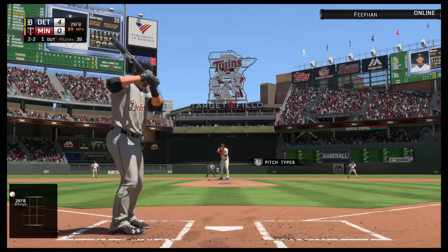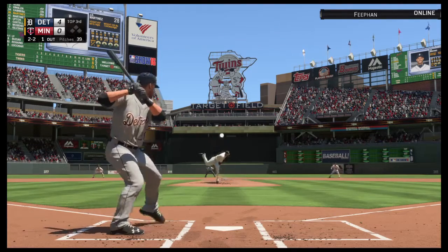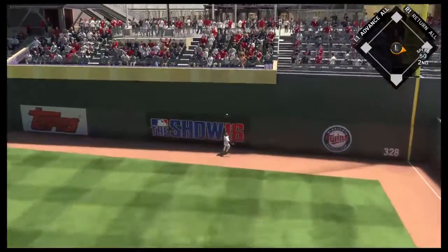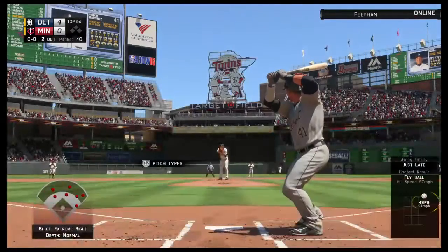Now a fastball, but that's easy to lay off, and it's back to even at 2-2. Even at 2 balls and 2 strikes. Here's the pitch. High and deep to straightaway right. Sano ranging back. He makes the running play. 2 down. Victor Martinez will try things again.